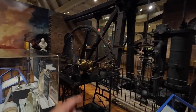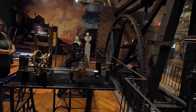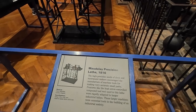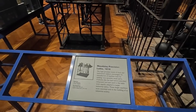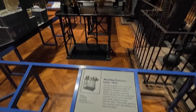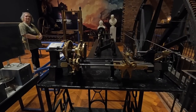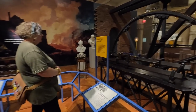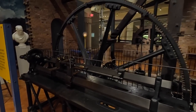Look at this lathe. Did you notice that? What year is that one? 1816. I believe that's Maudslay's precision lathe. Clock and instrument maker. So a lot of the parts are brass. Another lathe over here. Yep. Maudslay's production lathe, about 1804. That's interesting, the way that the ways are made.